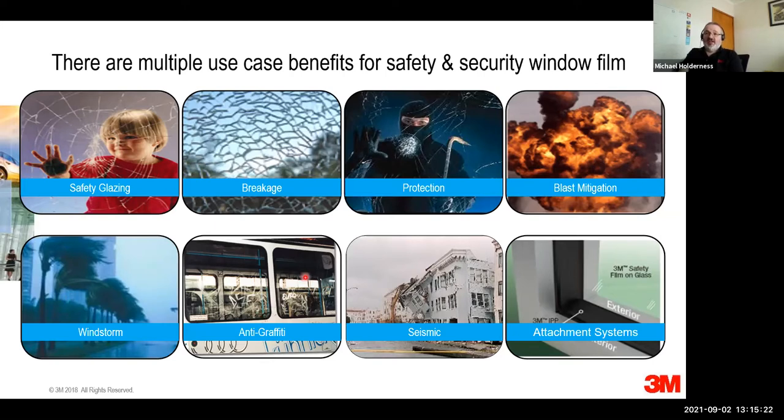We can use it for anti-graffiti purposes. We actually have a product called AG4, which we can use as an anti-graffiti product on the glass. That will help to prevent the glass being damaged by graffiti. So you can scratch it. You can scratch that hard coat to your heart's content. Yes, it will scratch, but it acts like a sacrificial surface. So you can peel it off and you can put another layer on.